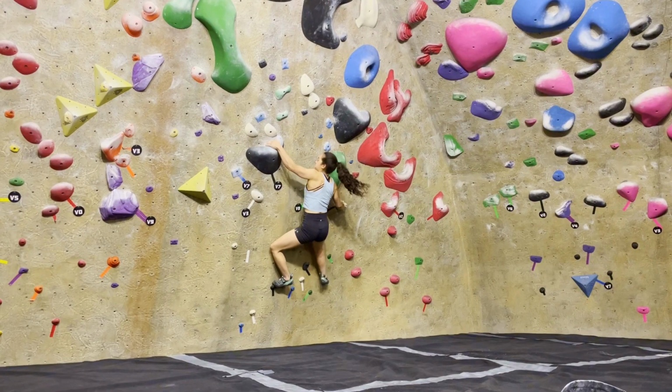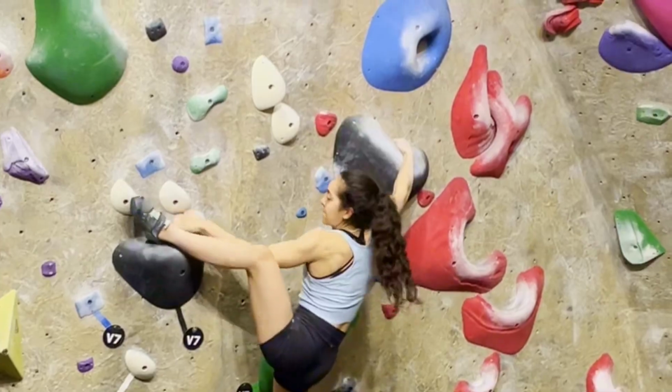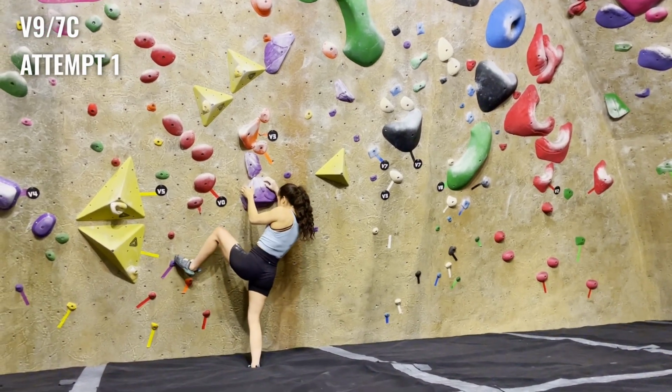On the black V7 that I try in this session, he tells me to get in the very back of it and cut my hand. If I was alone, I would have never guessed that that's the way that you hold onto that hold. So it's nice to have friends to climb with that can give you that kind of information that isn't as obvious. Now we're trying this V9.